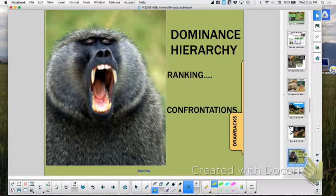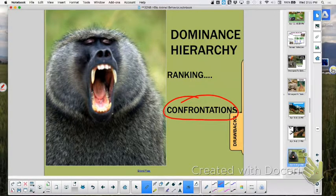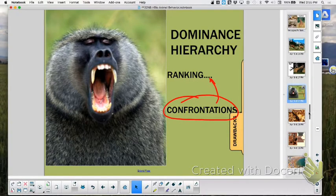But either way, it's always going to involve this right here, confrontations. There's going to be some sort of confrontation to determine your rank in that group. Okay. To determine your rank. It could be a dance-off, it could be a fight, it could be a look with eyes, but there's going to be some sort of confrontation to determine your ranking.